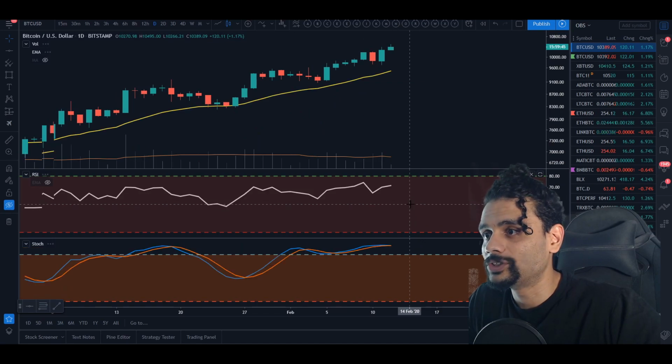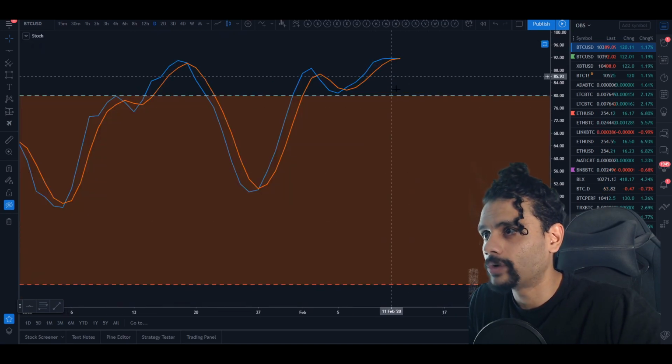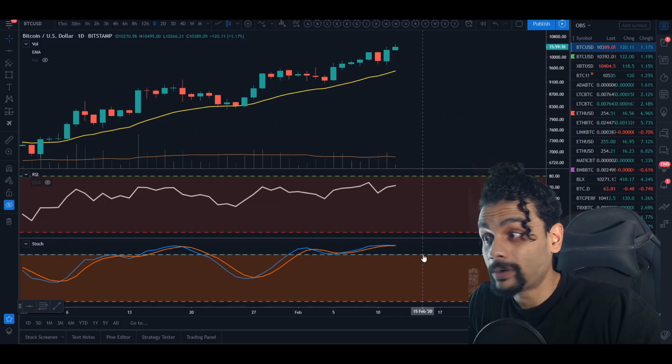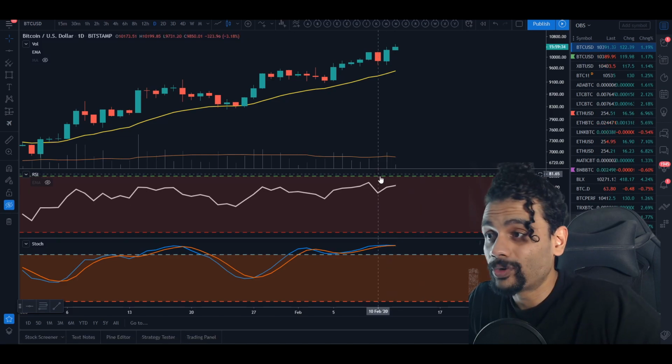Let's look at the oscillators. Do we have any bearish divergence? That's what people have been talking about. This may cross bearish actually, but it won't matter. We may keep crossing bullish, bearish. As long as we're sitting above the 80 zone on the stochastics, I don't care.